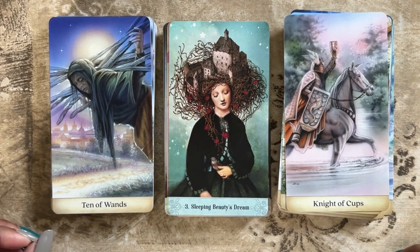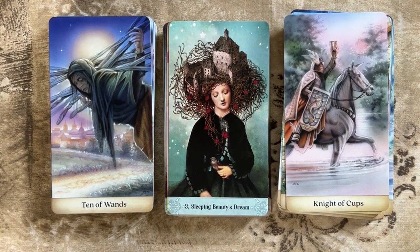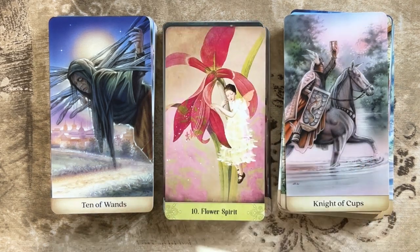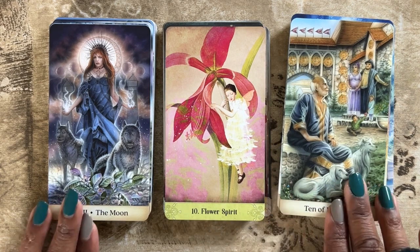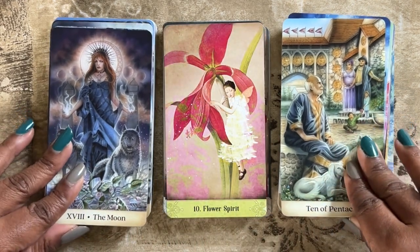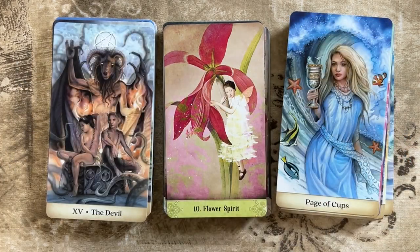We have the Knight of Cups with Sleeping Beauty's Dream and the Ten of Wands. What would Sleeping Beauty's dream be? To wake up? To be in love? I don't know. Have a home? Let's see. The Moon with the Flower Spirit and the Ten of Pentacles. The Flower Spirit is like tenderness and softness with the Ten of Pentacles and the Moon. Interesting.